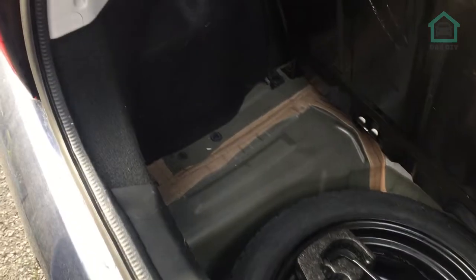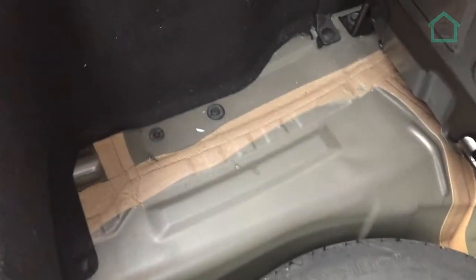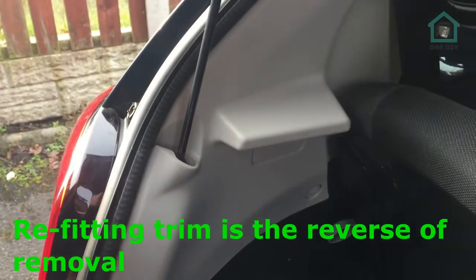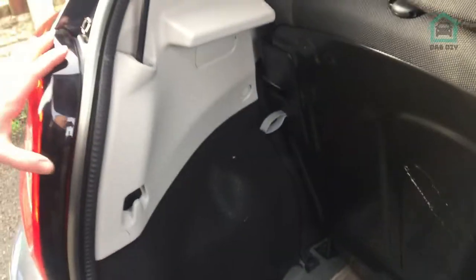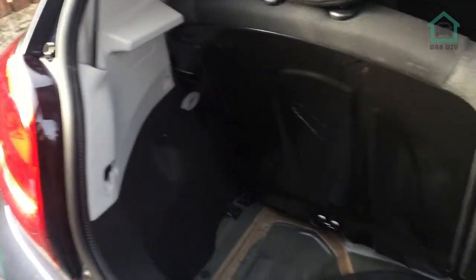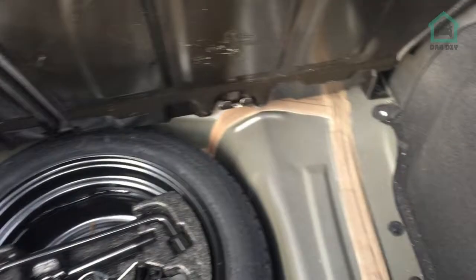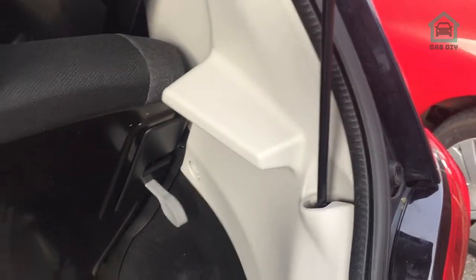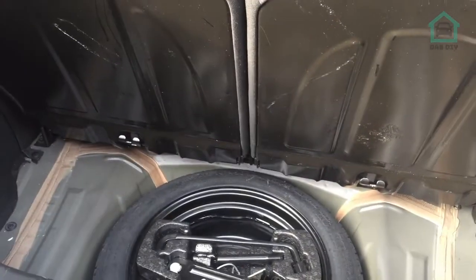Okay, so we've dried everything off. The trim's all been put back in, replaced. Obviously the light is now unwobbly, so that's all fixed. We've dried it all off inside as well, all behind the trim panels as well, so we'll see how we go from there.